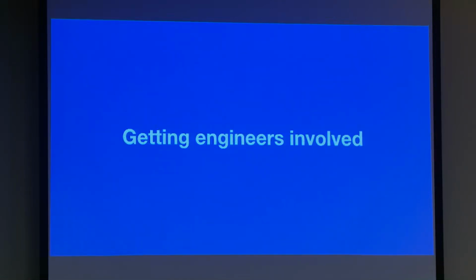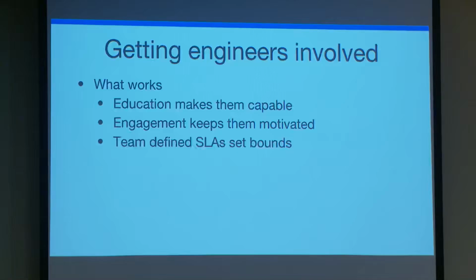One of the things you run into is getting engineers involved. This is always interesting because you're fighting product features, right? To get operational bugs fixed. So what works? We found that education is kind of the key to getting engineers involved. Security is really fun, and we just have to show everybody that it's really fun and you really want to work on these bugs, because that's more fun than product features. So we're keeping them engaged by doing this education. I'll talk a little bit more about that in a second.